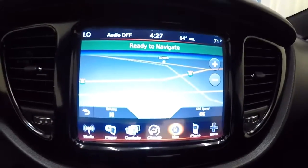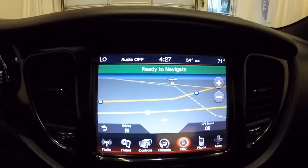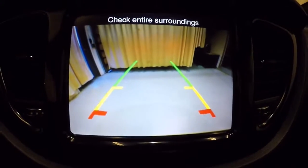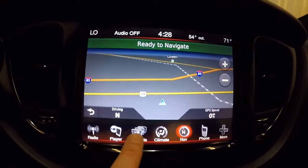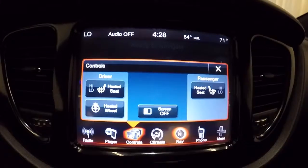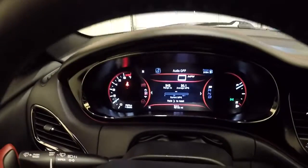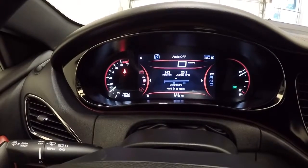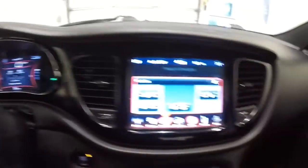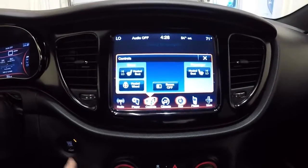Alright, got your navigation up here on the screen. Alright, nice big screen there. I'll go ahead and engage the backup camera. Alright, that also has a lot of good cool controls on it. Heated seats. Alright, and it's also got a heated steering wheel. Go ahead and give you a shot of the mileage. It's got 49,163 miles on it. Alright, we have the AC going now for about 10 minutes. Everything blowing cold there, no issues.